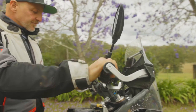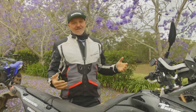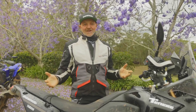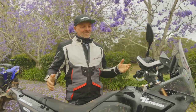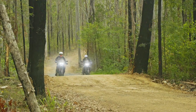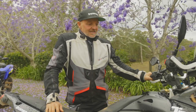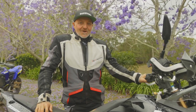It's been fantastic having these bikes over a few weeks, putting them in the hands of a whole lot of different riders, with different abilities, sizes, preferences, and reasons for riding. It's been a really interesting experience. We've taken them through a whole lot of different terrain. So I want to hand over now and let a few of those people give their insights into what they thought about this all-new Tenere World Raid.